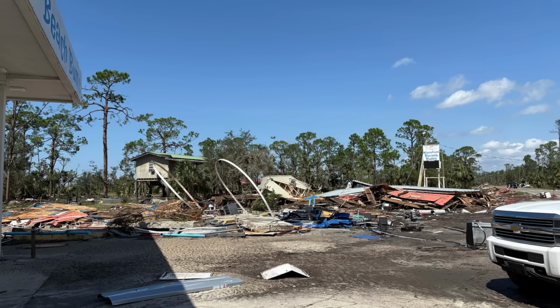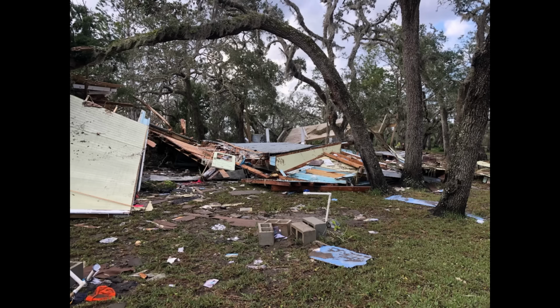I've never seen anything like it. Like, just obliterated. Houses completely washed out into the ocean, the canals, nothing but foundations. Looks insane. Devastating. Absolutely devastating. So our hearts break for those people. But with that said, we thought for sure we were going to come over here and all these big beautiful pines and trees were just going to be, we thought this property was going to be leveled.